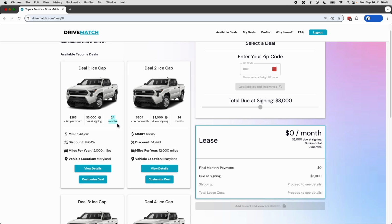Now, this is a 24-month lease, and you can get a 36-month lease. The MSRP on this particular truck is roughly $43,000, and as I mentioned, we already negotiated a massive discount on your behalf of 14.64%, and that's kind of unheard of for a Toyota Tacoma. The allowed mileage per year is 12,000 miles, and the vehicle is located in the state of Maryland in the Washington, D.C. area.